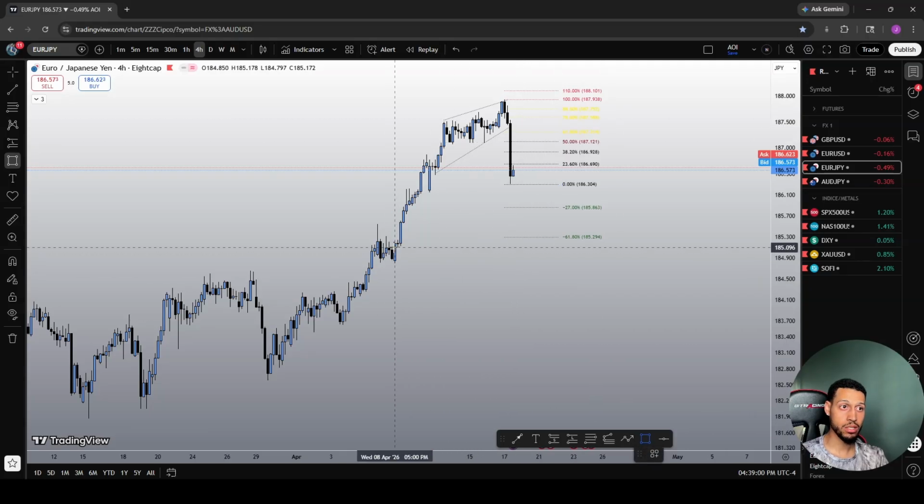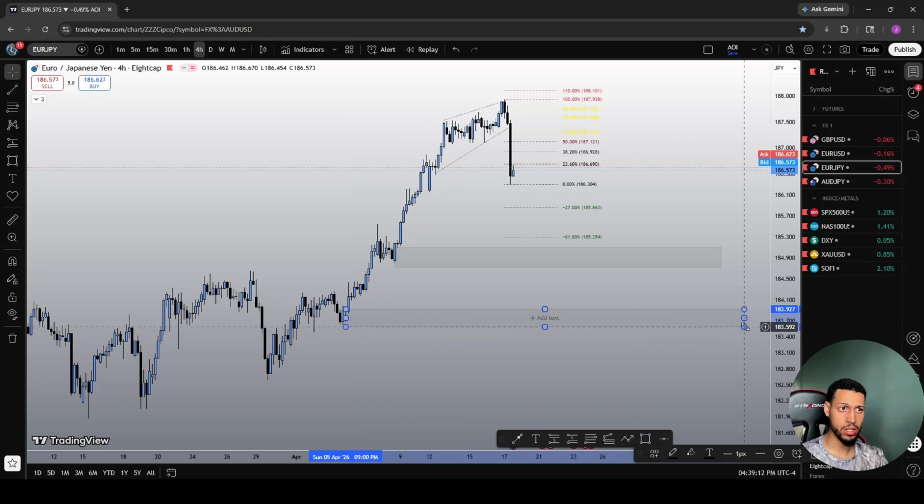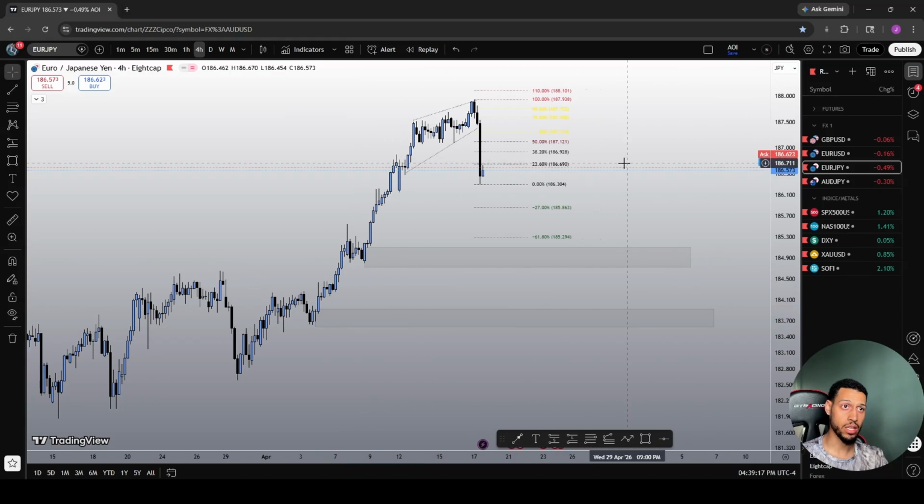But realistically, bro, this zone right here is very significant. This broke structure, it consolidated in here. This could be liquidity and then could come down here because we also have a zone right here. These two zones, I want to see them come in here before I take anything because this is mad bullish. I don't want to get stuck in sells unless I find something that's really perfect.